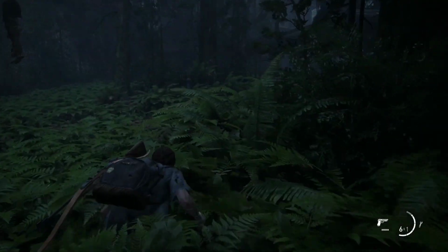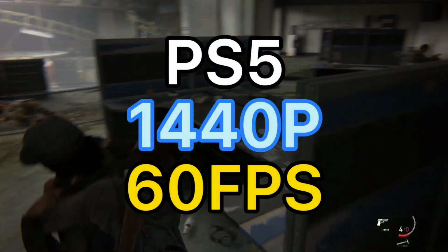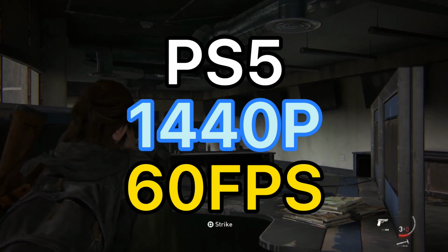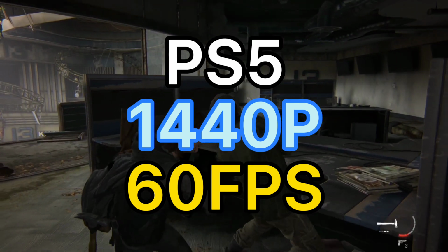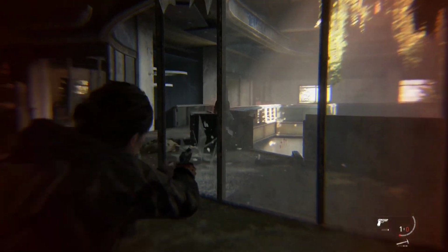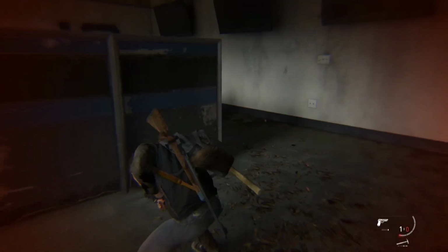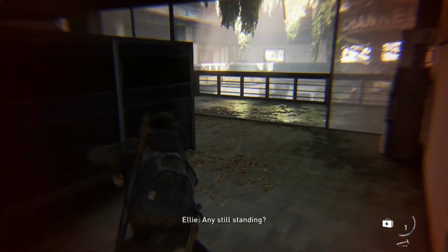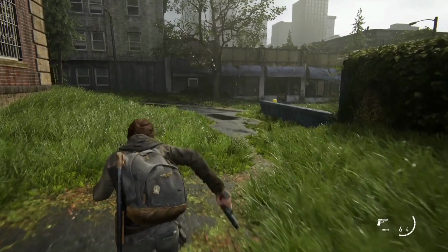But first, the specs. The resolution is still 1440p like it is on the PS4 Pro, and that's good enough. The update only increased the FPS. Everything else about the game has stayed the same from the Pro version. Still, this game is probably the best looking game I've ever played. The realistic art style makes the game look so natural and lifelike. It's unlike anything else I've ever seen. And it's impressive that Naughty Dog did this on the PS4.